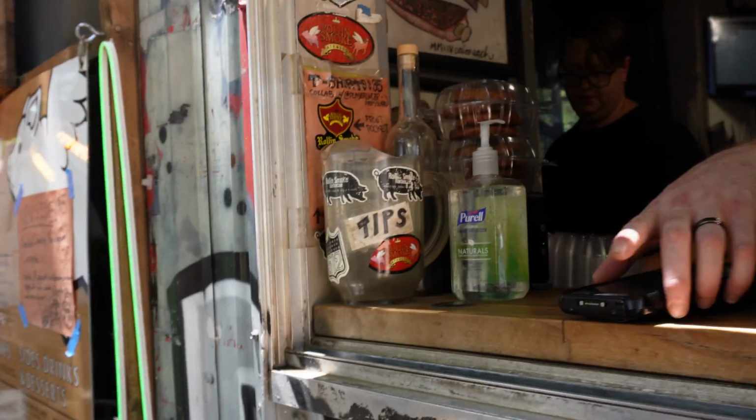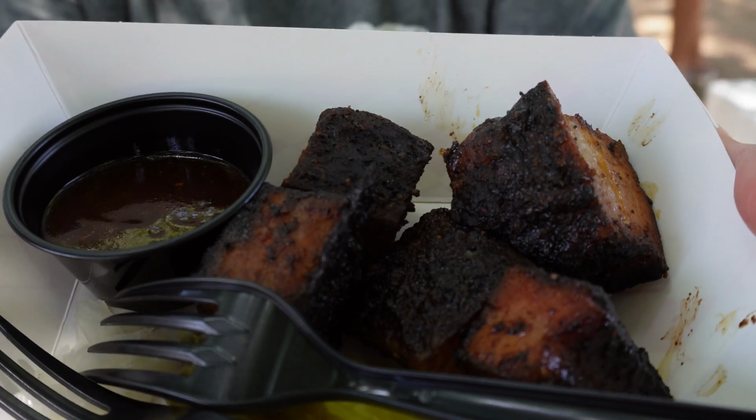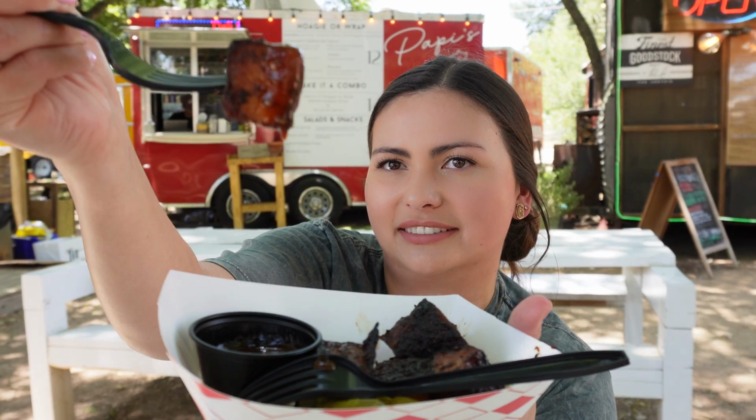Thank you. You like pickles and onions? Yes, please. Okay, so we just ordered from Roll and Smoke right next to Poppy's. These are the pork belly burnt ends. They're absolutely delicious. We just got a quarter pound since we're trying to stay on a budget, $100 food truck challenge. Let me show you one of these because they're delicious. Little dunk action. Hopefully y'all can see that.